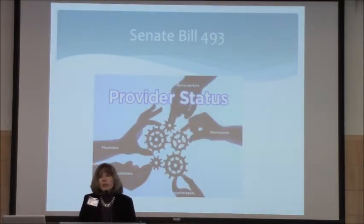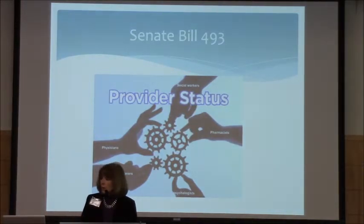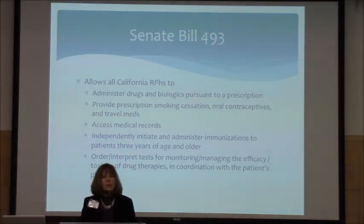So I want to shift gears very quickly. Some of you, hopefully many, most, all of you have heard that there was legislation recently passed by the California State Legislature, as well as signed by the governor just a few short weeks ago, called SB 493. This was legislation that was offered by Senator Ed Hernandez, and it basically was to designate pharmacists as providers and also to designate certain activities that a pharmacist could conduct in various practice settings. So I just wanted to review the bill with you very quickly, and also to give you what the next steps will be, what we're working on next in this process.